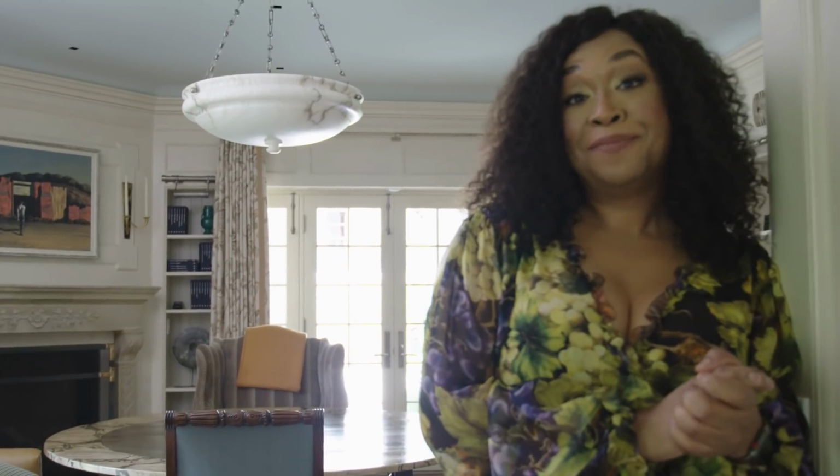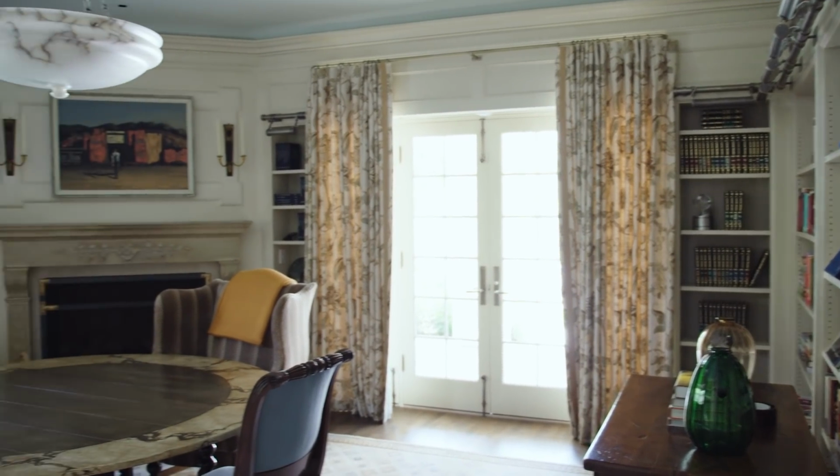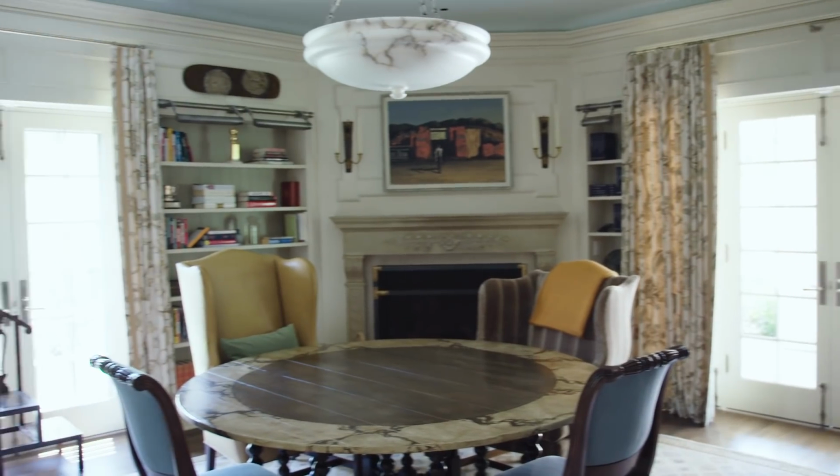The house was built in the 1920s by an architect named Elmer Gray. When I bought the house, it was kind of a hot mess. It didn't look anything like it does right now, except for this room. This is one of the rooms that we kept almost the way it was, and it is my favorite room in the house.